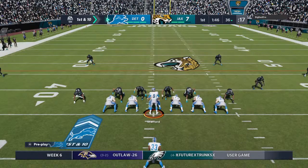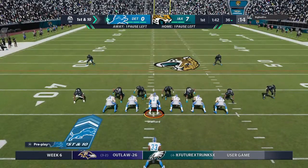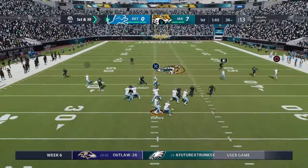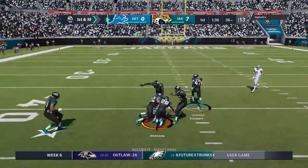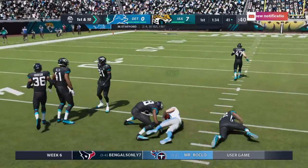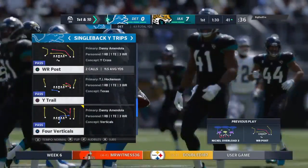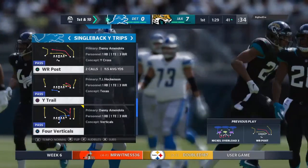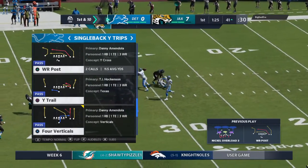So from the 36 now, 1st and 10. Here's Stafford. And he finds Danny Amendola. And he'll have it past midfield, almost to the 40, before being taken down. It's a gain of 23 yards, the final tally. The Lions' first down.